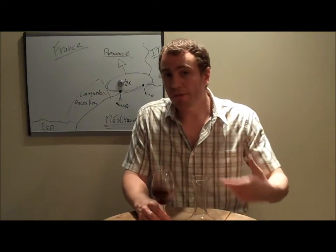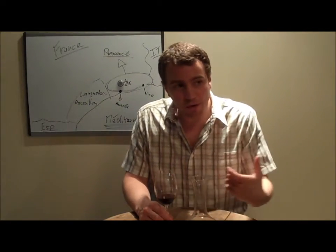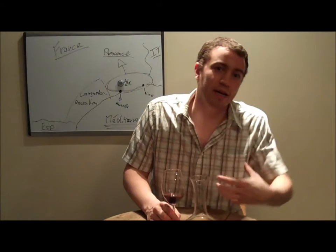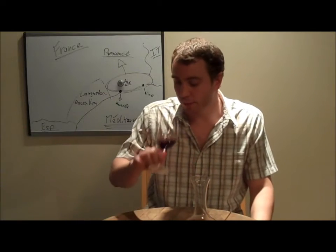I'm also getting a bit of vanilla, not that fruit jam, but somewhere in between fresh fruit and jammy fruit. So a little bit of vanilla, but not so much that it becomes jammy and heavy. Let's give it a taste and we'll see if we can confirm those aromas.